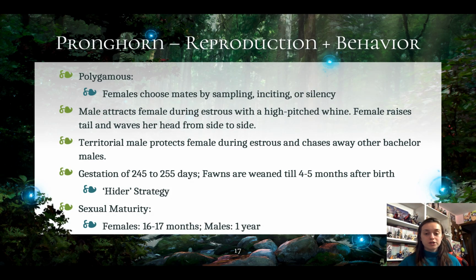As far as the reproduction and behavior goes for pronghorn, they are polygamous, whereas females choose mates by sampling, enticing, or silencing. By sampling behavior, the female visits multiple males and stays with each one for a couple of days. For mating in the week of her estrus, which is also known as her fertility period, the female usually returns to the chosen male it had visited before.